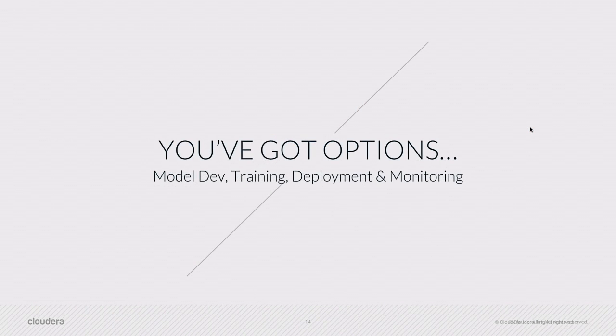And the good news is you've got options about how to actually implement this. So we'll shift into talking about what we can do. And the bad news is that you've got options.